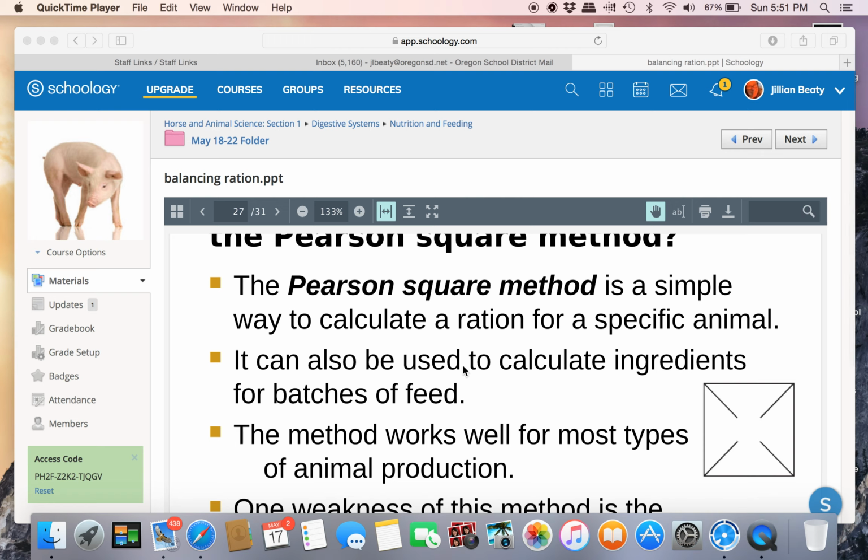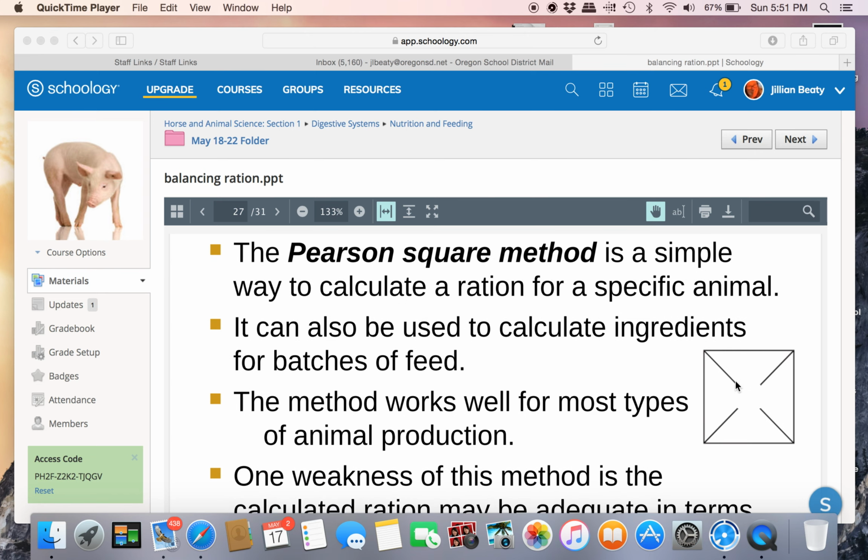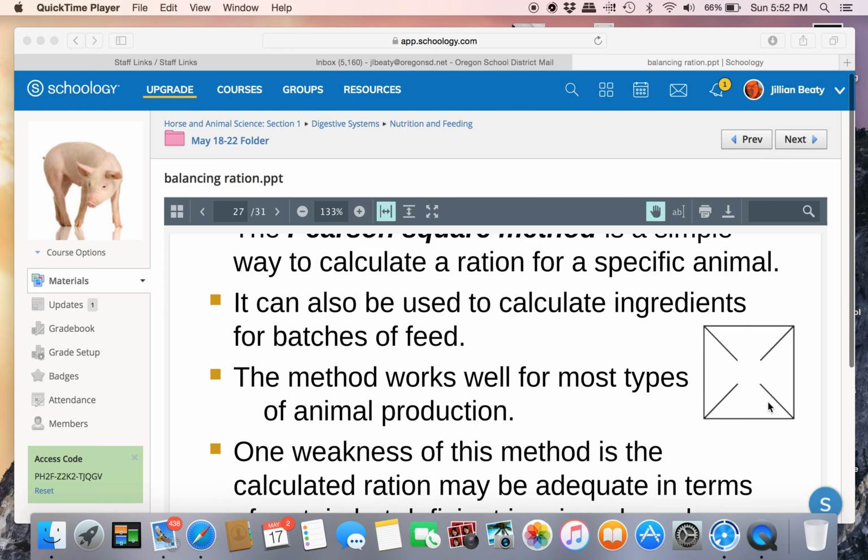So this is called the Pearson square. And we see over here, we have a square. It's really nice. Pearson must have come up with this. It's fantastic. So anyways, what we're going to do in the center of this square where I'm circling is put the protein that I'm aiming for in the diet. And we're going to talk about perhaps 2 common ingredients that we want to include and see how we can figure out how many pounds of each of those I would need.